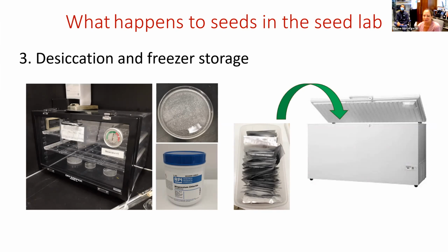Here we use magnesium chloride, which has the advantage of bringing the relative humidity in the desiccator to a really constant level. And once the seeds are dried, they get sealed into these mylar bags and put into the freezer at -18 degrees.